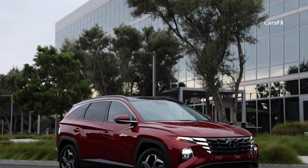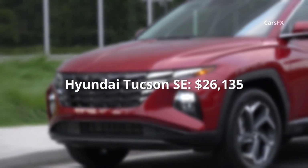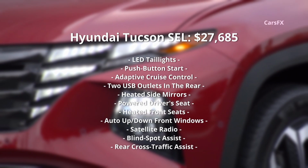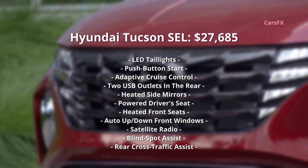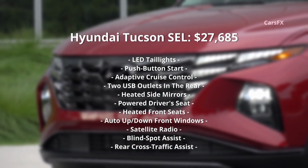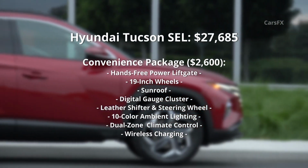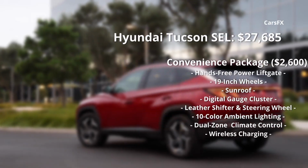Finally, we come to pricing. The base Tucson SE starts at $26,135, but we would choose the $27,700 SEL since it would offer everything you'd need, from LED taillights, push-button start, adaptive cruise control with stop-and-go capability, 2 USB outlets in the rear, heated side mirrors, a power driver's seat, and more. And we would add the $2,600 convenience package that includes things like hands-free power liftgate, 19-inch wheels, a sunroof, the great digital gauge cluster, a leather-wrapped shifter and steering wheel, 10-color ambient lighting, dual-zone automatic control, and wireless charging.